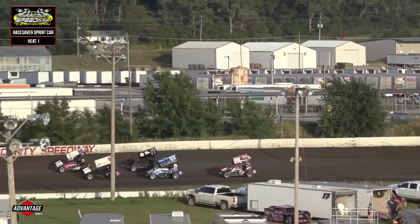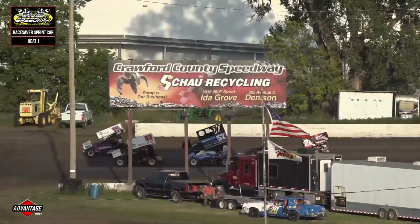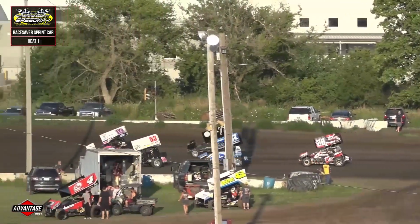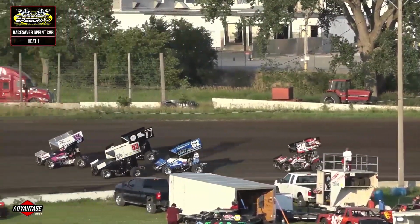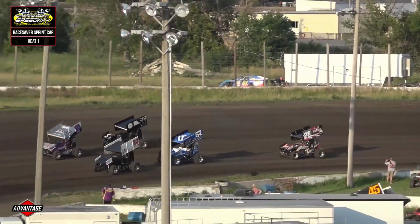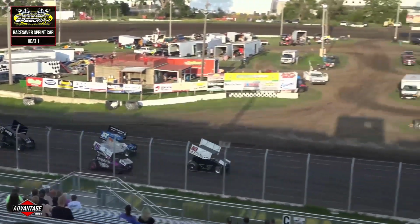6 laps for these 5 cars in heat race number 1 of your Mark Hansen's Wreck Chevrolet IMCA RaceSaver Sprint Cars. As Matty Miller elects to go to the tail, Joe Miller and Cole Vanderheiden will bring them down off of turn number 4. We are green on United Bank of Iowa tonight.